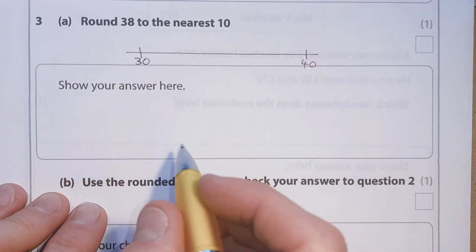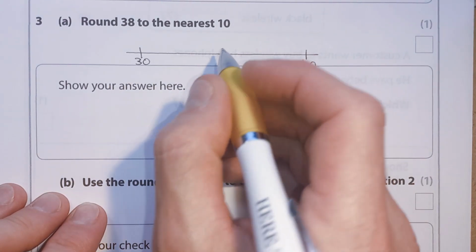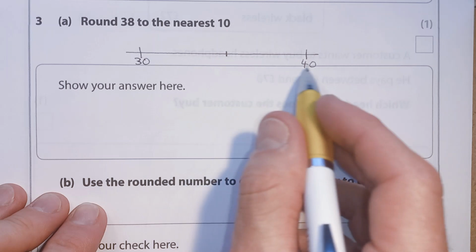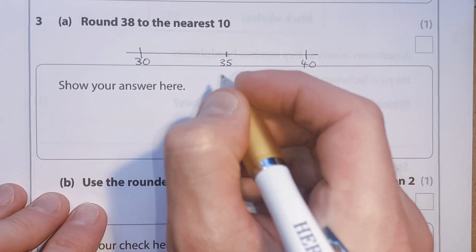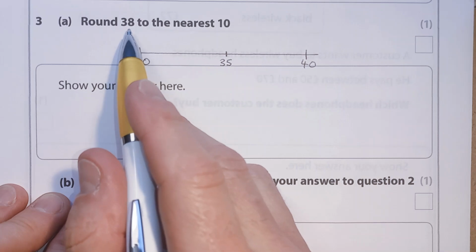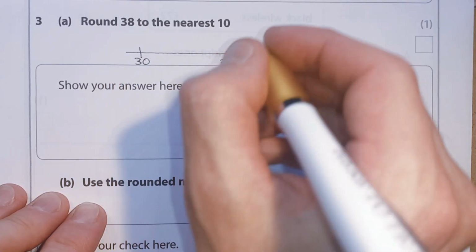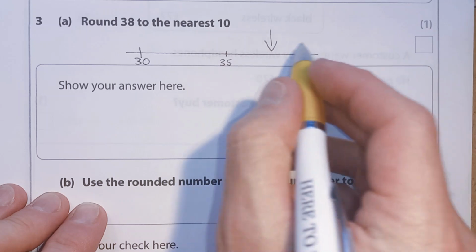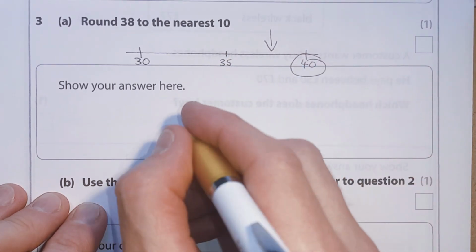Well, I always find it's useful to know what would the middle be. Well, half of 10 is 5, so halfway between 30 and 40 will be 35. Where does 38 come? Well, it's bigger than 35, so it's going to fall in this half, which means it's going to be closer to 40.